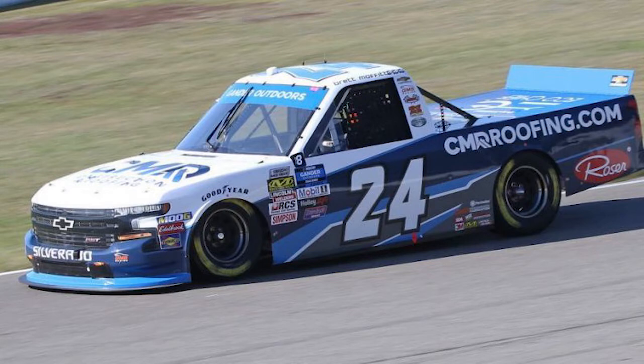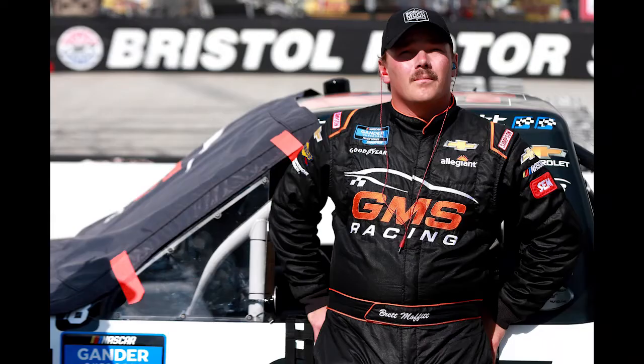All right, guys, I am going with the guy that finished second here last year. He hasn't won a race at all this year. I got to go with Brett Moffitt. I feel like he really needs this one. He was strong last year, so why not get his first win of 2020 at Dover International Speedway? I think he can get it done.